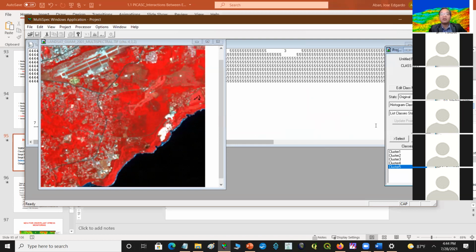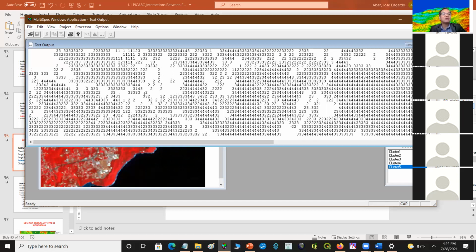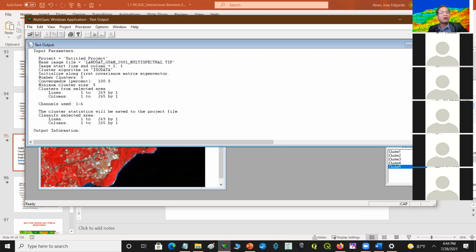So this is basically what's running in the background. This is called the text output window, which gives you a log of what has been done on your image. So it started out with this particular image called Landsat Guam 2001 Multispectral TIFF, and you were requesting 5 clusters to come out of it. So it's basically a log that gives you textual information of the processes that were conducted.